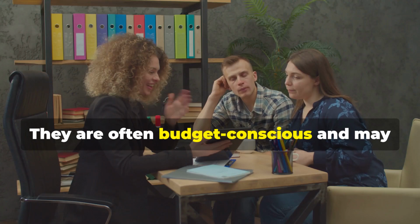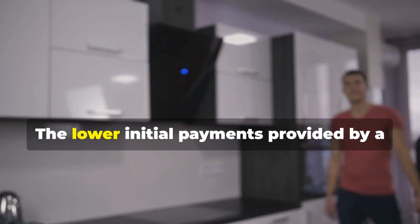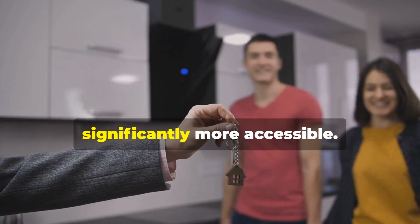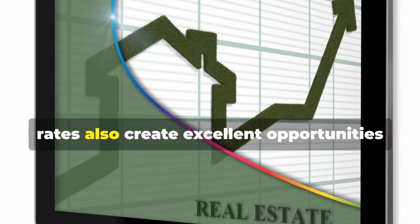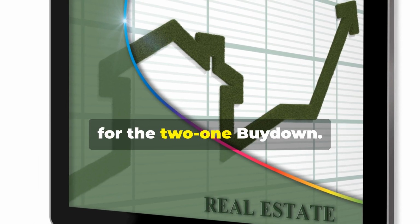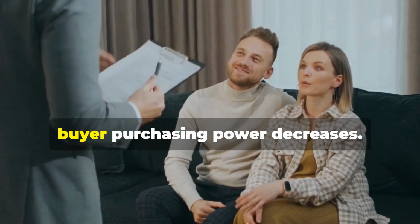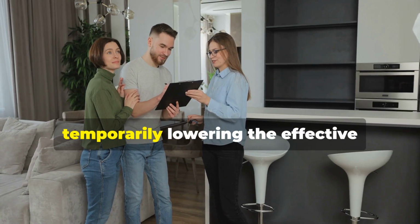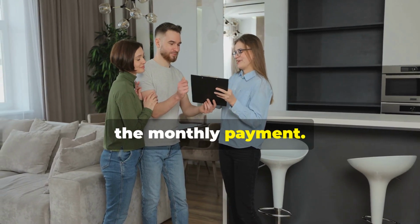First-time homebuyers are another prime audience for this strategy. They are often budget-conscious and may be stretching their finances to enter the market. The lower initial payments provided by a buy-down can make homeownership significantly more accessible. Markets with rising or higher interest rates also create excellent opportunities for the 2-1 buy-down. When borrowing costs increase, buyer purchasing power decreases. A buy-down directly counteracts this by temporarily lowering the effective interest rate and, consequently, the monthly payment.